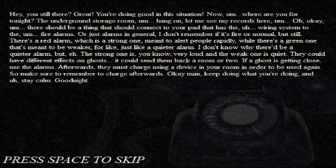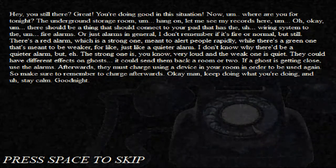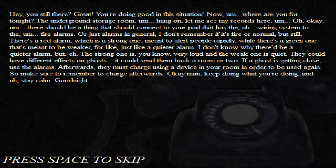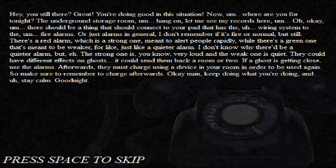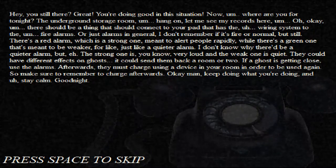They could have different effects on ghosts. It can send them back a room or two. If a ghost is getting close, use the alarms. Afterwards, they must charge using a device in your room in order for them to be used again. So make sure to remember to charge afterwards.